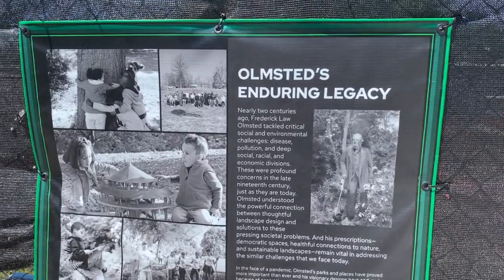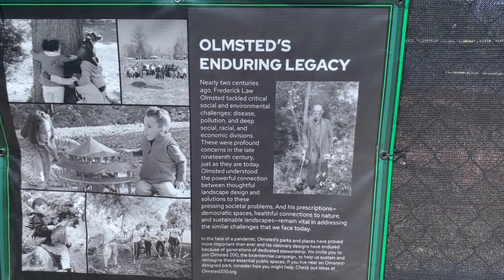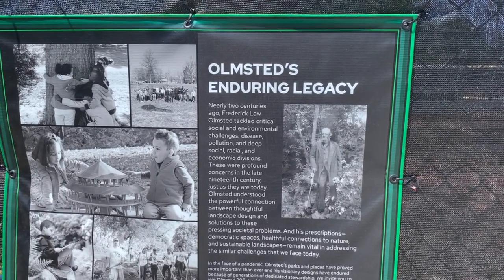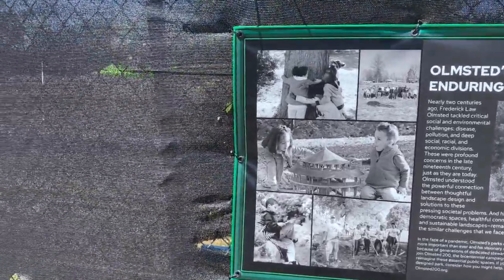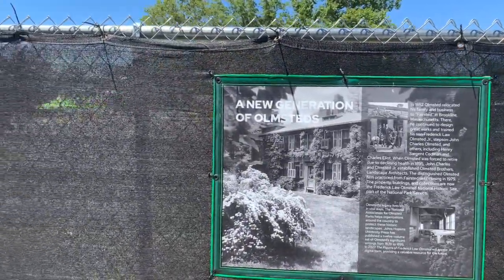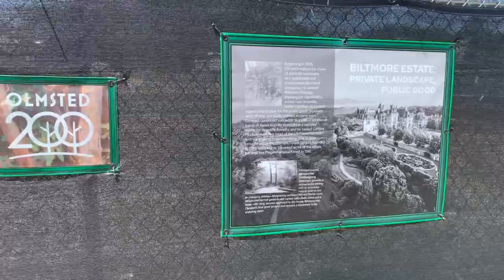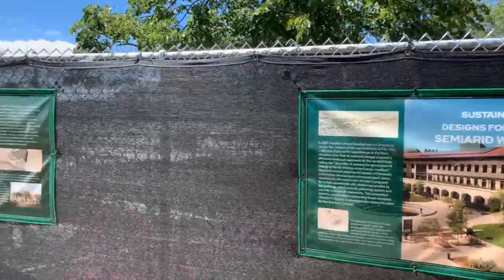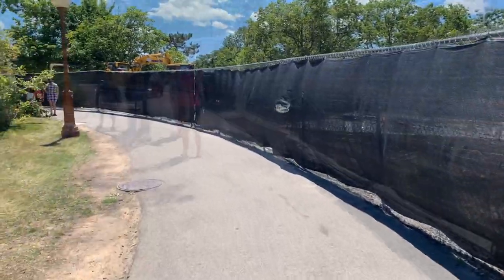And it says, in the face of a pandemic, Olmsted's parks and places have proved more important than ever, and his visionary designs have endured because of generations of dedicated stewardship. Very nice. There's a whole write-up about him and then the different parks. All types of things about what he did, what he designed. Jackson Park. Many, many different things that he did. All right, we're gonna go this way, see if we can get to the fall.